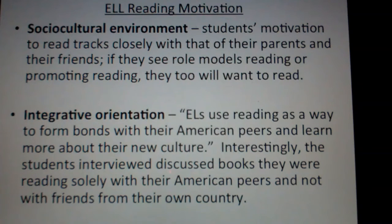And similarly, even for students whose parents were not particularly promoting reading, they could get that from their friends and their peer groups. If they were reading a lot, if they were talking about books, then the student was also motivated to want to read more.